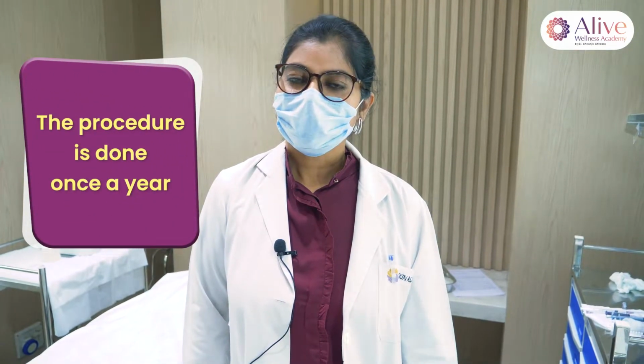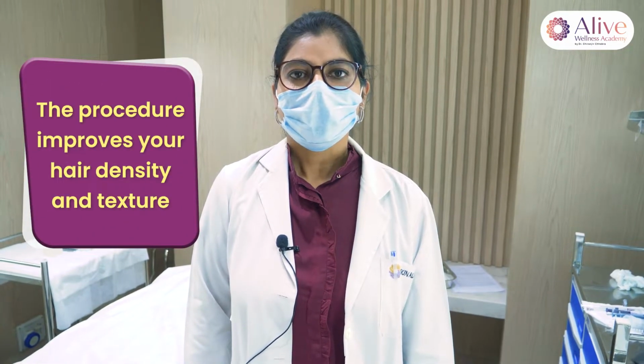So it helps regenerate the new cells, the hair cells, over a period of time. This is done once in a year, can be repeated after 6 months. It has very promising results in terms of hair density and hair texture.